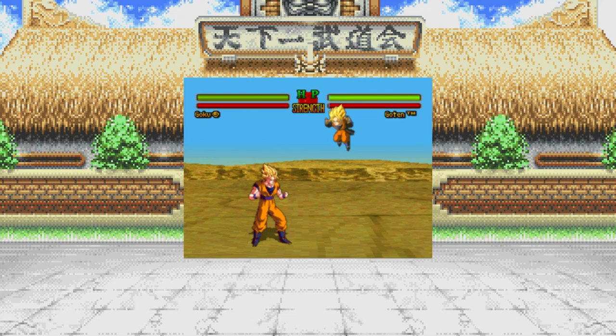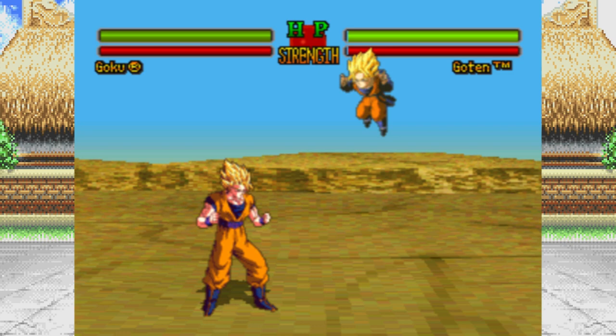One other thing is the North American release adds dumb trademark and copyright symbols next to everyone's name and they just look horribly out of place.